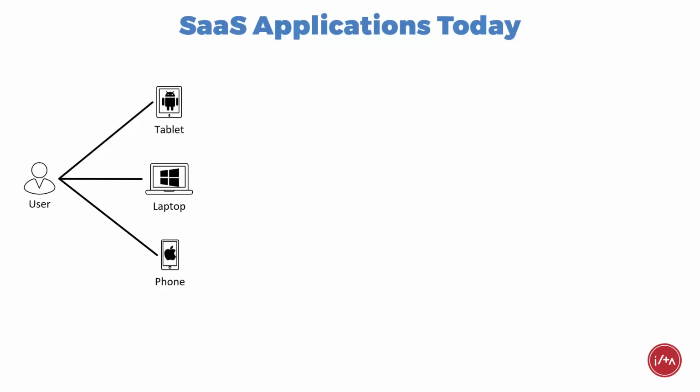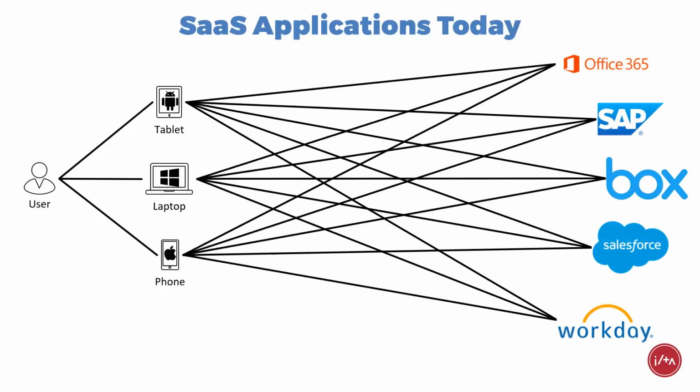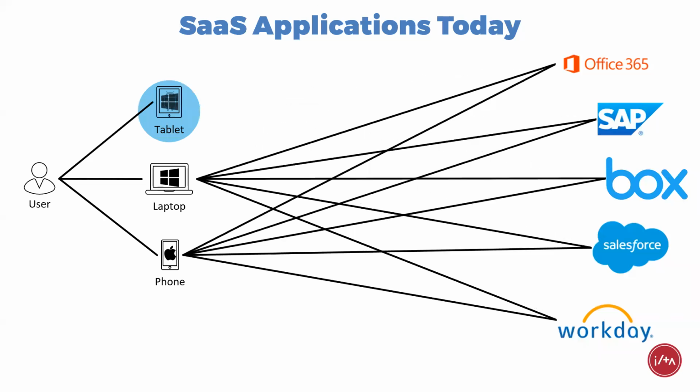All right, so I'm going to log in from my phone, from my laptop, to all these different software as a service applications. I'm going to have to re-authenticate all the time. Maybe we've enabled multi-factor for Office 365. So every time I go to a device I haven't used for a while, I have to go and validate it again. Well, let's make it simpler.